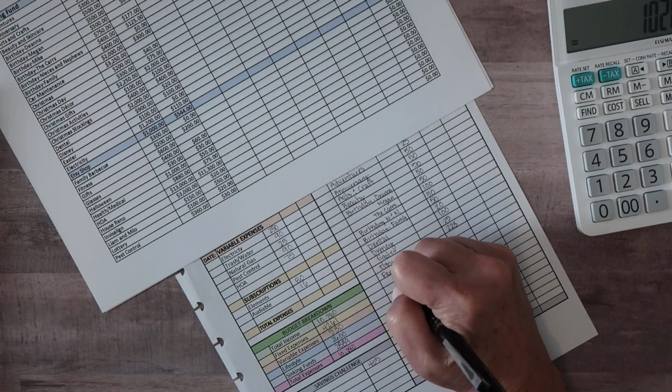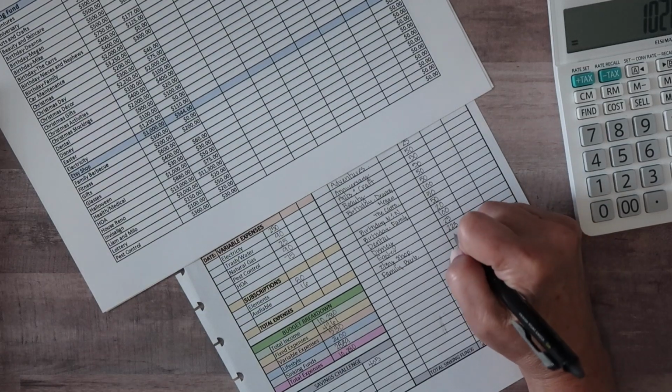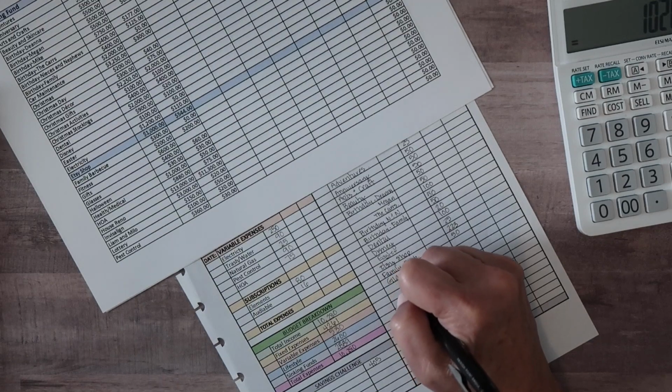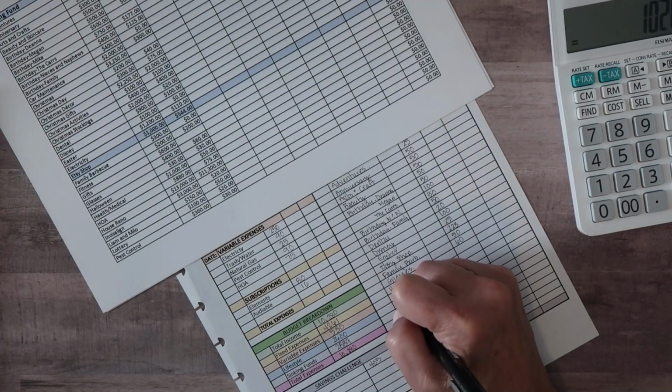Family barbecue. It's kind of all those different times that we do barbecues, 4th of July, Memorial Day, things like that. I just kind of keep that money separate. Glasses, which I need for March, when I'll get my new prescription. Health and medical.